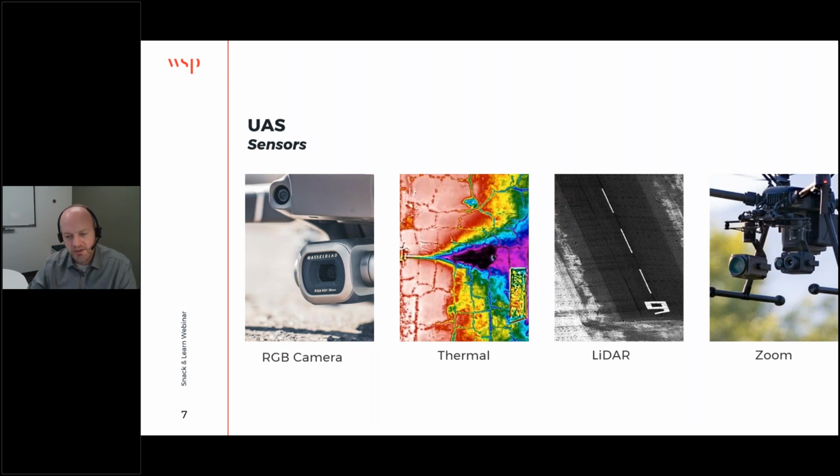You also have zoom cameras on these that can zoom even up to a mile on some of these. I've used them for traffic monitoring, other pieces. It also gives you the ability to do close-up inspections of hard-to-reach areas, really without the risk associated with sending personnel to some of these locations.